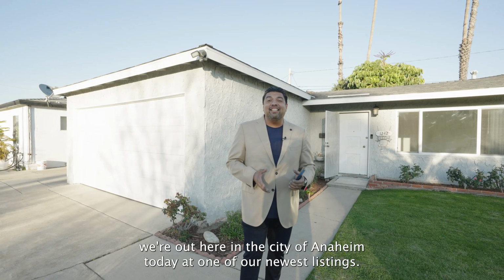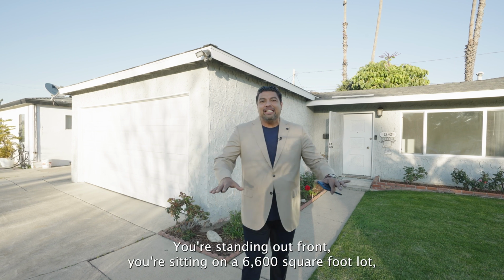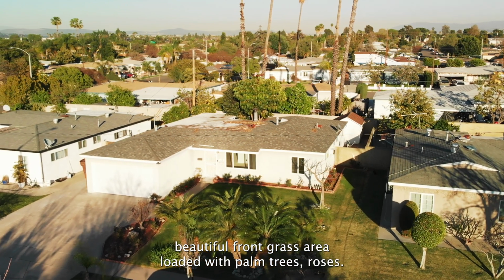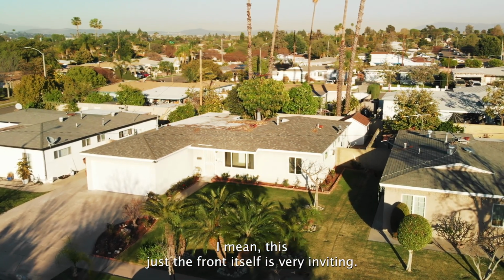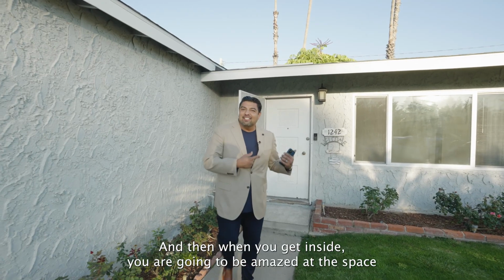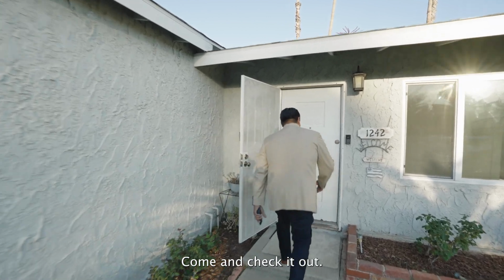We're out here in the city of Anaheim today at one of our newest listings. You're standing out front. You're sitting on a 6,600 square foot lot. Beautiful front grass area loaded with palm trees, roses. I mean, just the front itself is very inviting. And then when you get inside, you are gonna be amazed at the space this home offers. Come in, check it out.